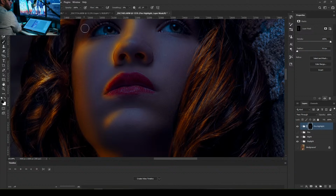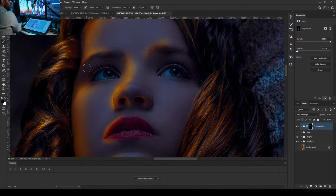Now again, I'm just using a very soft tipped brush at flow 6% to take some of the highlights out along the edges of the art piece. That way I can give it a realistic kind of look. So it goes over contours. Where there's a contour, you would see a slight highlight.